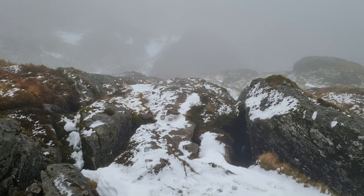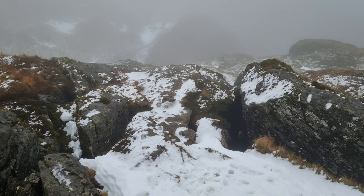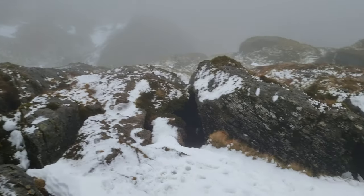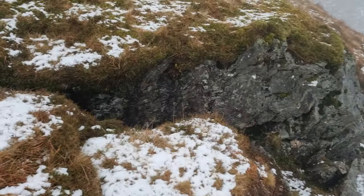Slightly tricky, little rocky, craggy section. There's a lot of crevasses. I would be very careful and wary of standing on the snow the way it is just now. Some big drops, these cracks that are in the mountainside.